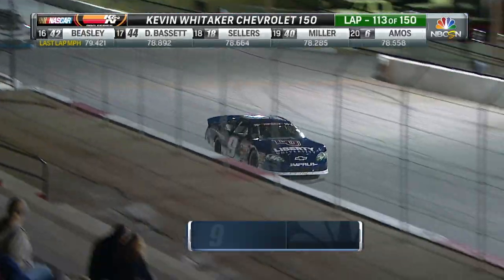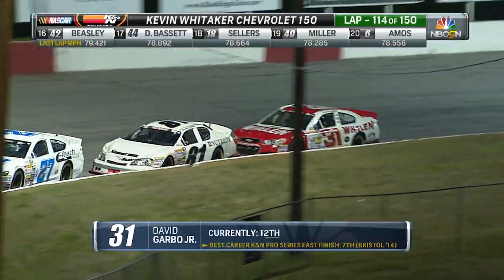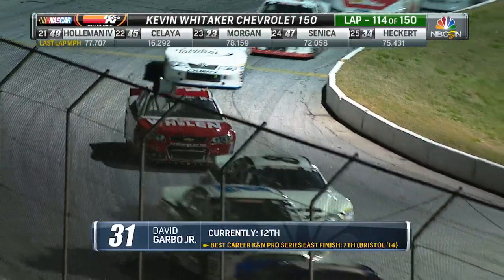He does have a lot of work to do. He has to have some cautions. I mean, he's not going to have a chance to win this race if we don't get bunched back up and have a lot of restarts and try to pick up spots that way. It's just too many cars to try to get by.